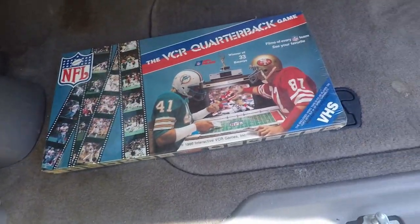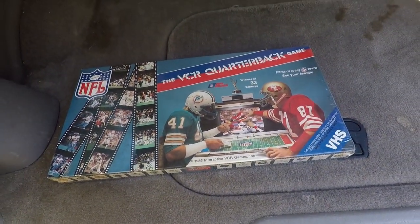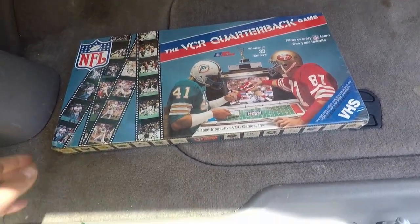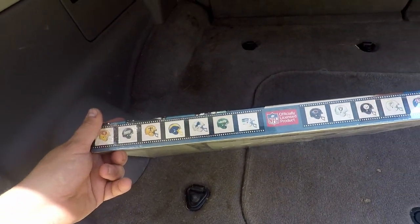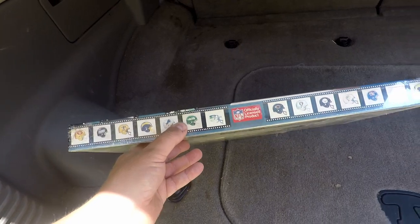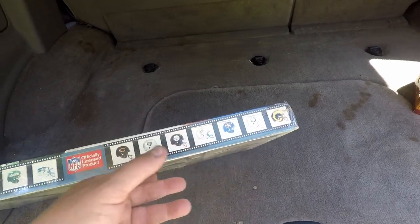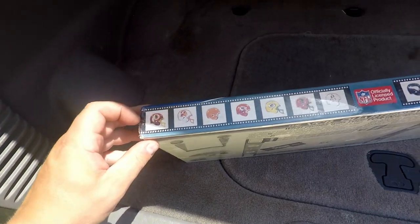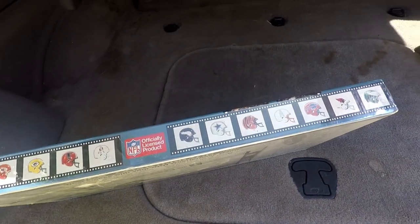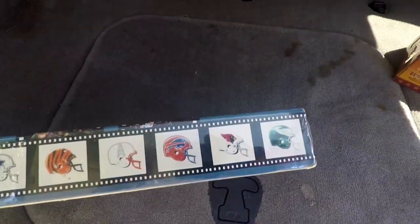I picked this up. I thought this was kind of cool. This is very vintage. 1986. So you're looking at 34 years old. The VCR quarterback game. Basically, it's got all the teams on here. Some of the teams probably don't even exist anymore, or have changed their logos dramatically. Like the Indianapolis Colts are no longer. Yeah, some of these helmets aren't even the same as they were. There's the Houston Oilers. I remember them. The old Eagles logo with the dark green.